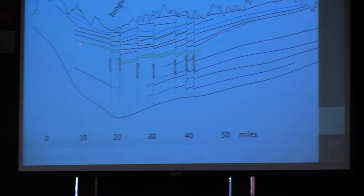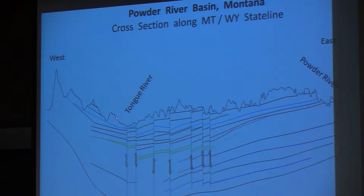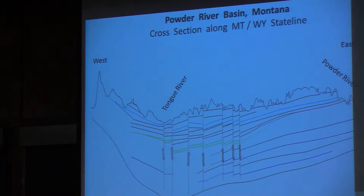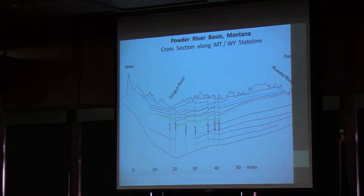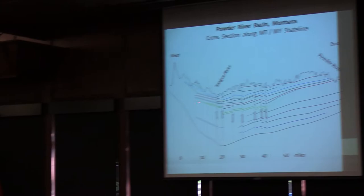To give you an idea of the geology of what we're talking about in the Powder River Basin, this is an east to west cross section across the basin. The coal mines are developed here along the Tongue River. Each of these colored bars represents a distinct named coal. You can see there's quite a bit of faulting that complicates the geology and complicates the hydrogeology. When you're producing coalbed methane, this has to be taken into account.